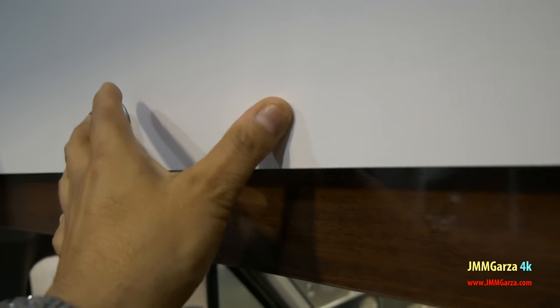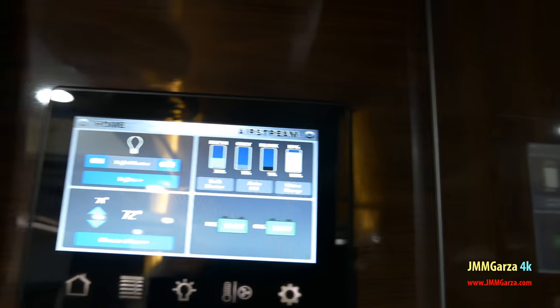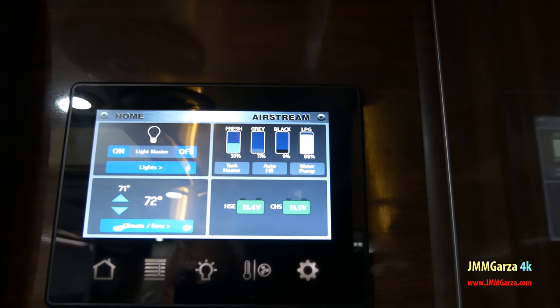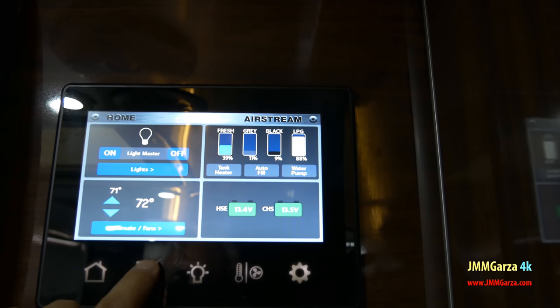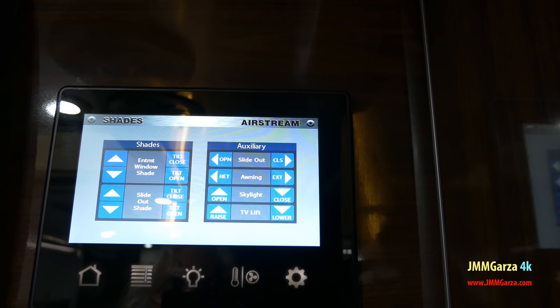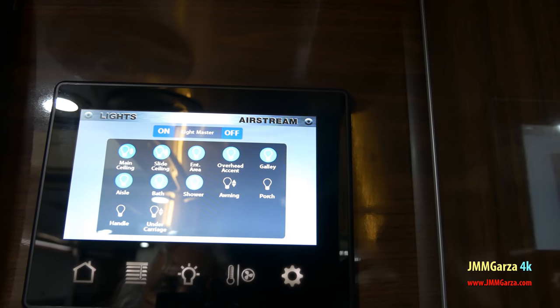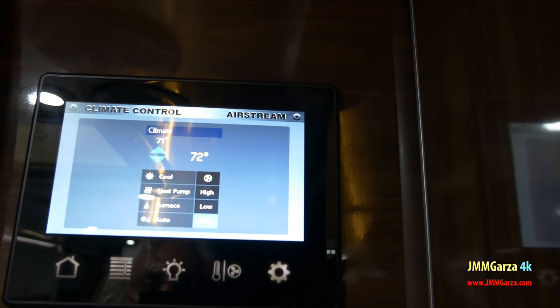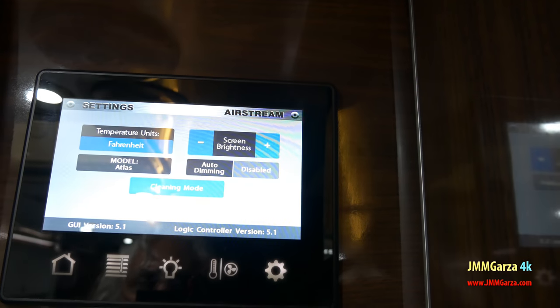Here's where you can control your lights. Check your tanks. Let me close this first. Again, here's where you can control your lights and check your tanks and do stuff like that. Here you can see your fresh, gray, black, and LPG. Right here's your controller: shades, your slide out, your awning, your skylight. And here's your various lights. You just press each one if you want and turn one on and off. And there's your air conditioning and a heater.